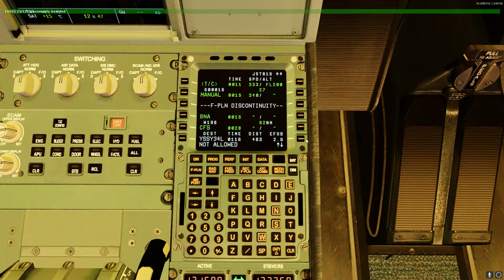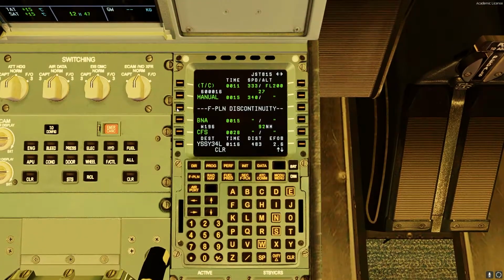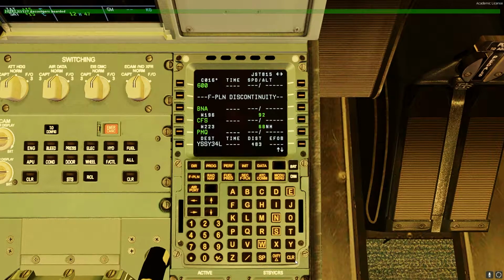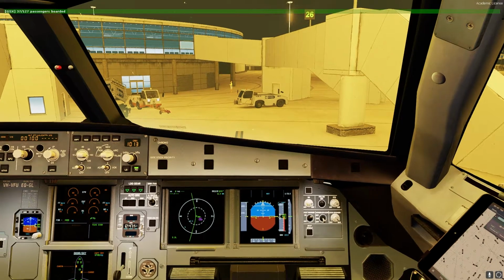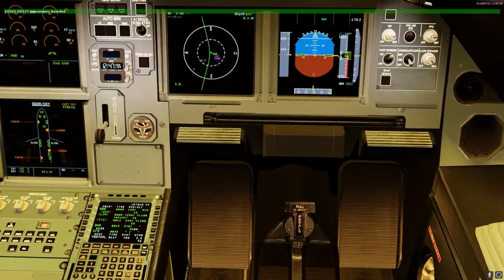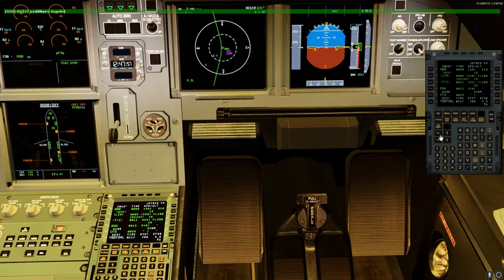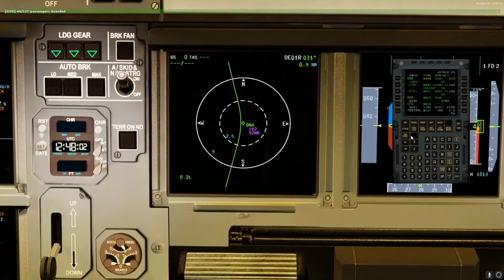There are some discontinuities here. So can I clear that? No, not allowed. Okay, remove that. And there we go. Cool. So what we'll do is we'll just triple check that's all good in the flight plan, bring that up there, and then we can zoom in a bit.